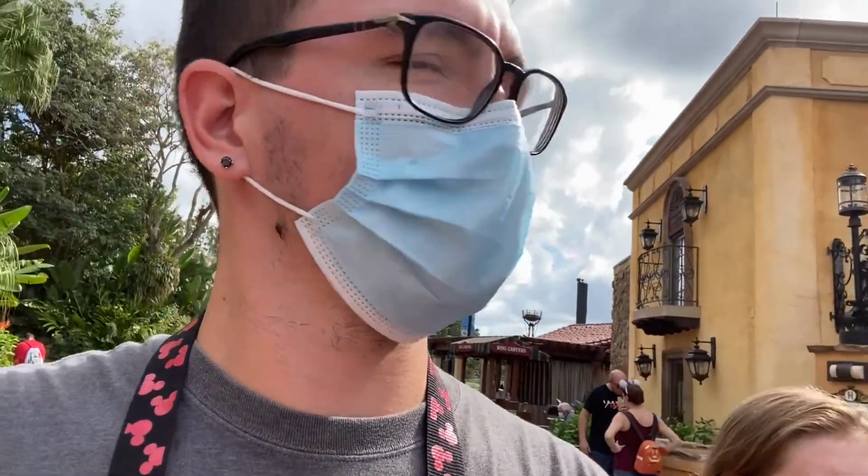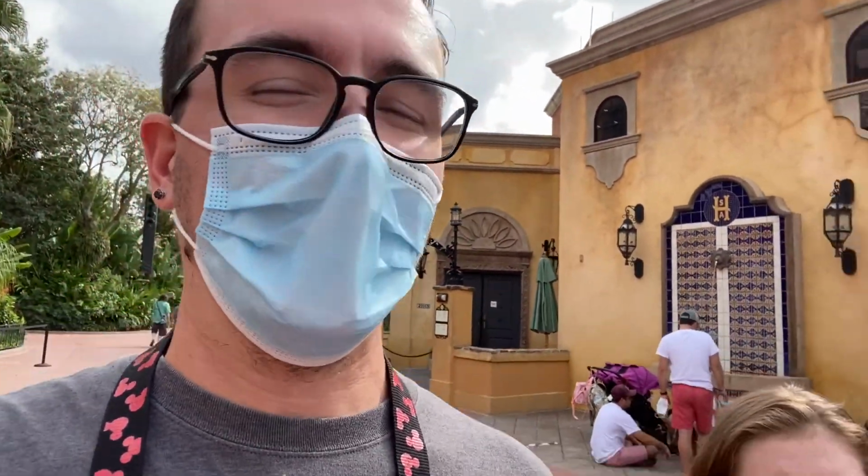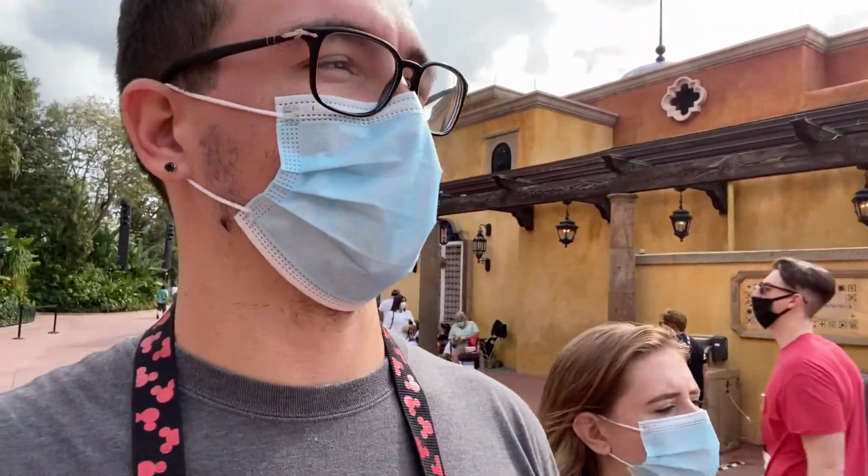You know what? Taking a second look, we went ahead and saw the line here for the temple. We went ahead and saw the line for Frozen. A little too long for my liking. I do agree that it is outside, so it is a little bit safer and a little bit nicer, but still, don't know if I really want to be waiting that long, especially in the heat on a 90 degree day. But I gotta say, Epcot, you're doing good.